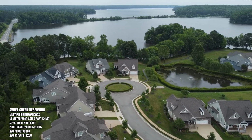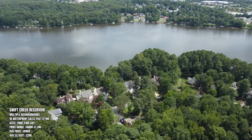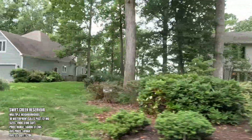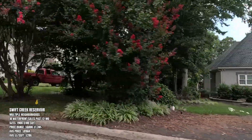The average price per square foot is much lower than that of Lake Anna, sitting at $286 per square foot, with an average sold price just under $900,000. The price range for these sales was between $600,000 and up to $1.3 million. You can expect to find homes somewhere between 1,900 square feet to over 5,000.